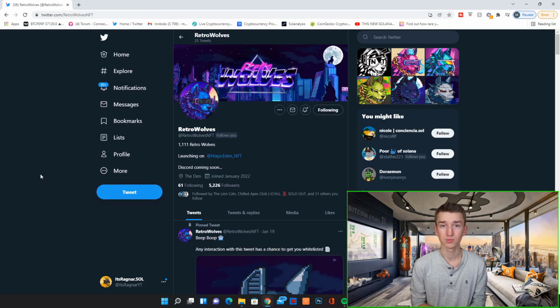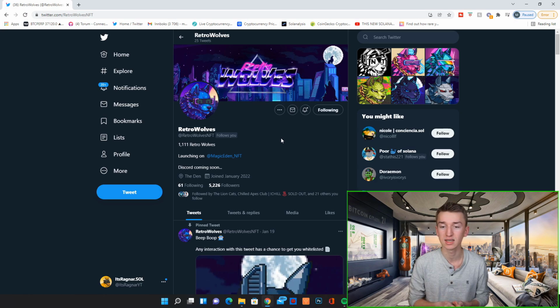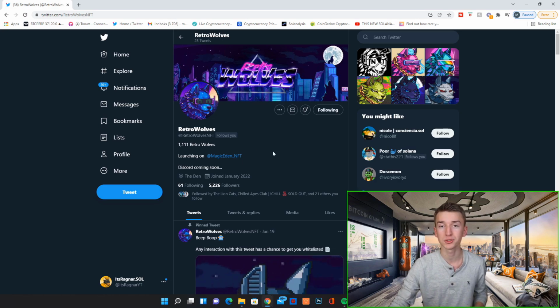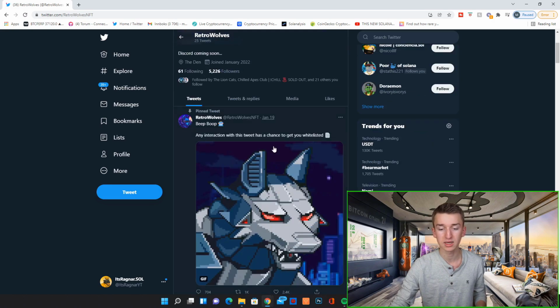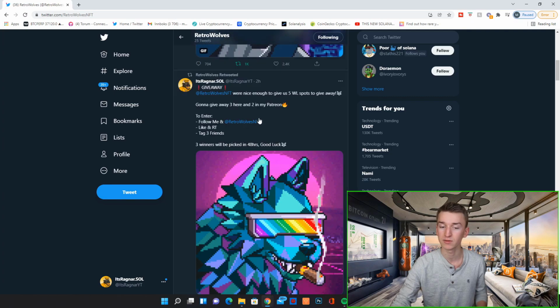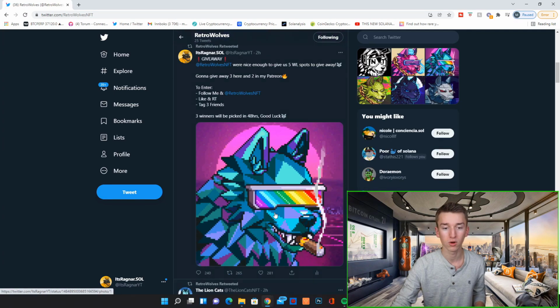Now with that said, let's jump right into this first project, which is RetroWolves. This is a super hyped up project at the moment. Basically 1111 RetroWolves launching on the Magic Eden Launchpad. This is a 100% whitelist mint, so you have to have whitelist to be able to mint this project. They have 5,226 followers and they're growing super quickly. They have some insane engagement on their tweets because everyone wants whitelist spots for this project.